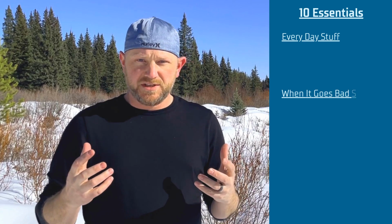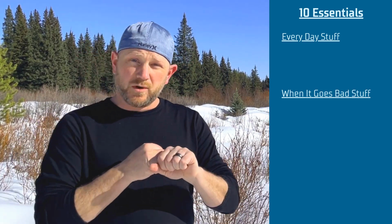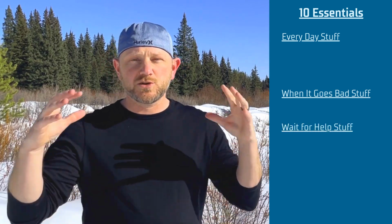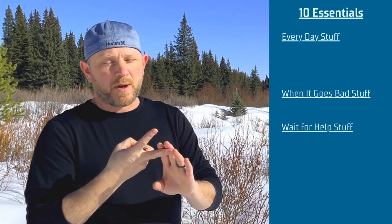When I break down the 10 essentials for hiking and backpacking, I break them into 3 groups. The first group is things I leave the house with every time, no matter what. The second category is emergency situations, a kit in case something goes horribly wrong. The third category of items is things that you need in case you need to shelter in place. And that's where we really see a big difference between what you hike with and what you backpack with.